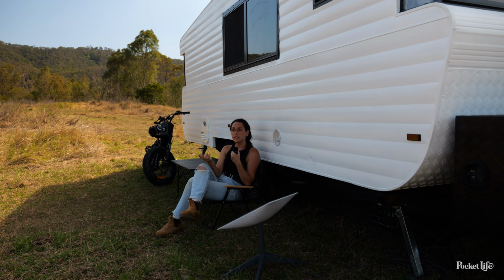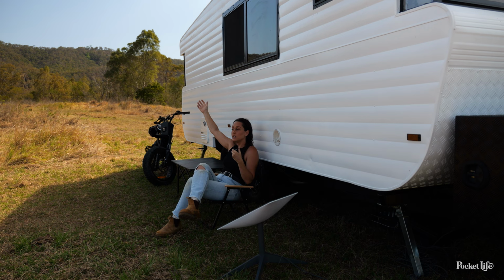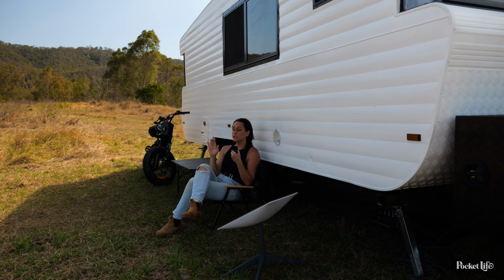So here I am in the middle of nowhere, literally living off the grid with 200 liters of water, with my solar panels, absolutely no problem at all, and I have internet. Like, it's just unbelievable. But it has taken me 6 years to get to this point. A lot of trial and error, a lot of wasted money, but a lot of lessons along the way.